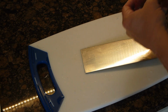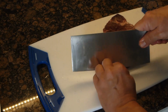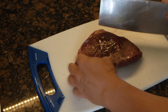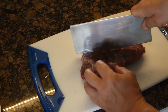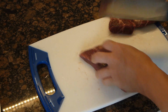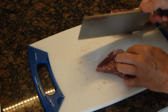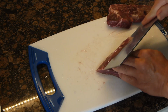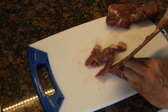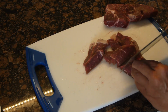So here's what I have. I'm going to trim off any fat that was left. I trimmed it up once, and then I'm going to just cut it in a size that's easy to use for stir fry. And now you'll see I hold my knife at an angle. See how fast we can do this.